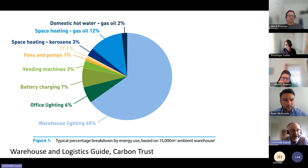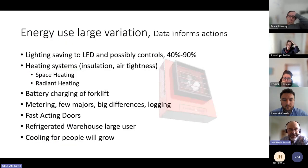And then the other biggies for warehouses are the heating and how you move stuff around. The battery charging is for the forklift trucks. I'm not going to talk any more about lighting on the basis that I think lots of people are now going forward to put in LEDs. But you do get lots of variations, especially with R&D, in where your energy is used. So it's rather difficult to say. But I'm concentrating here on warehouses.